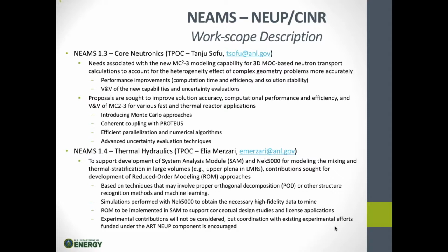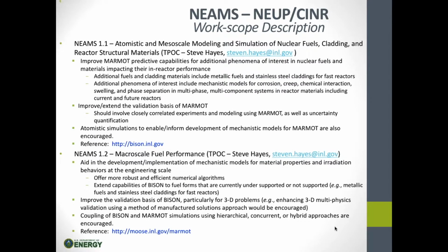In NEAMS 1.1, are you interested in UN fuel and Zr-based cladding material modeling, e.g. fission gas interactions and corrosion? I was hoping that Steve might be able to address that. Steve, are you still on the line? Yep. Can you hear me? Yes, we can. So the first part was uranium nitride fuel. We're not specifically asking for that in this call. Not that it might not eventually rise to a level of interest, but there's currently not that much there. What was the other part of that question? The other was zirconium-based cladding material modeling. Yeah, so that's fair game, especially if it's a zirconium alloy that's in use or potential use in LWR fuels. Absolutely.